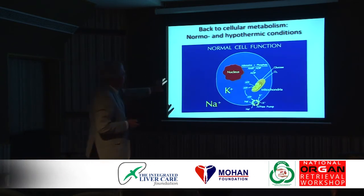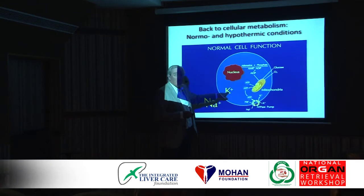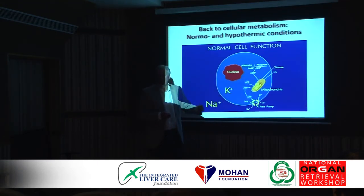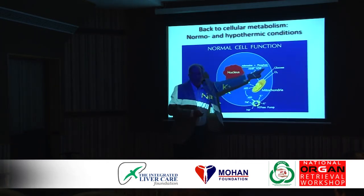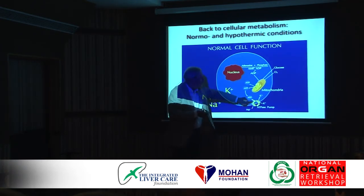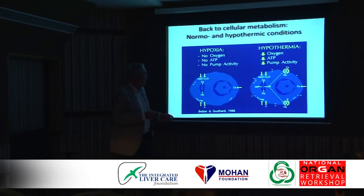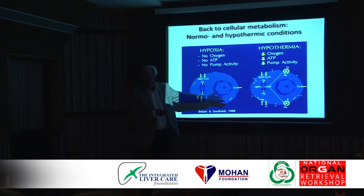Let's quickly go to the normal cell function. Here's the normal cell. You remember school days. High potassium in the cell, sodium outside, mitochondria, our little energy factories making ATP, which drives the pumps. The cell has the so-called Donnan equilibrium, which is basically a charge making it impossible for sodium to enter, and it keeps potassium in, and that's why these pumps are so important, which are all ATP driven.